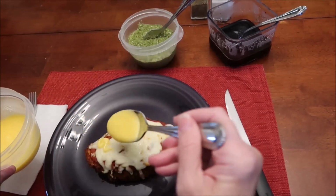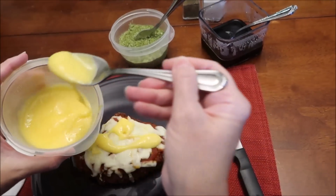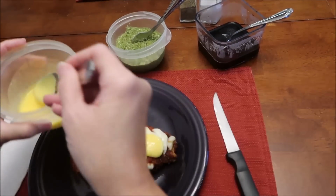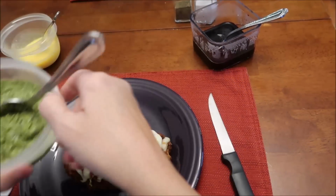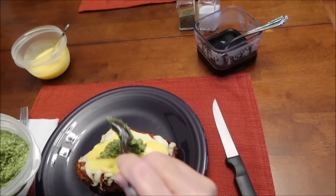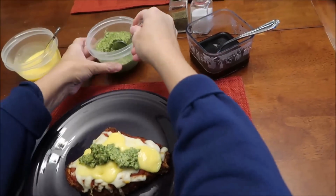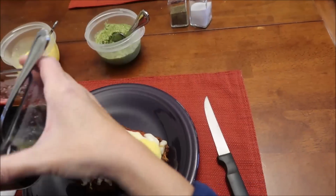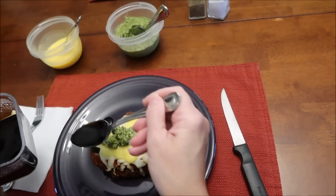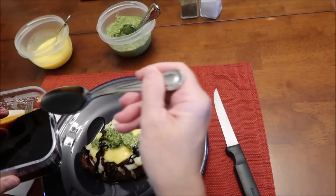This is the aioli, and it looks really good. Normally you would put this on a great big brioche bun. And then I made the pesto by myself, which is here. I've had it in the refrigerator, so it's a little thick. Then I did the balsamic reduction, which takes a good full half hour to reduce. Ashley did not say in her video how long it takes.